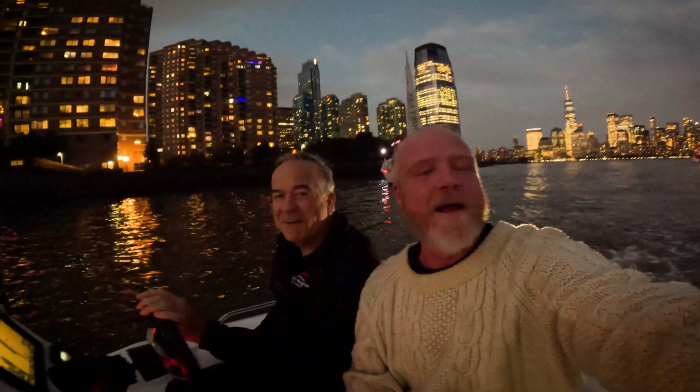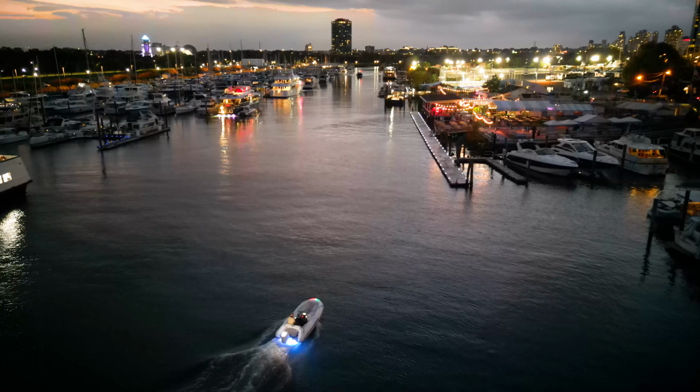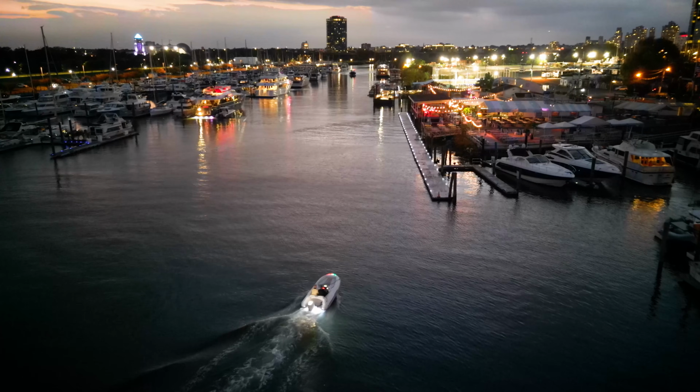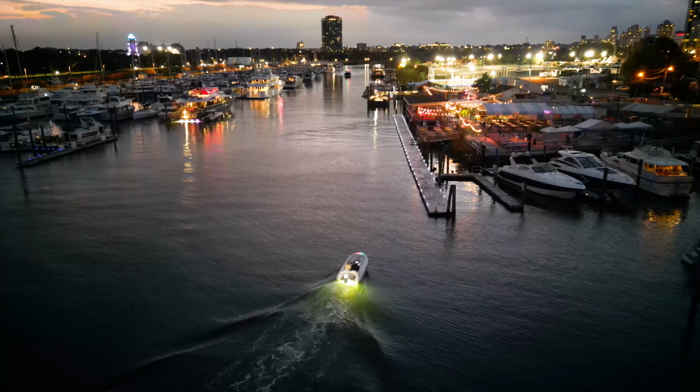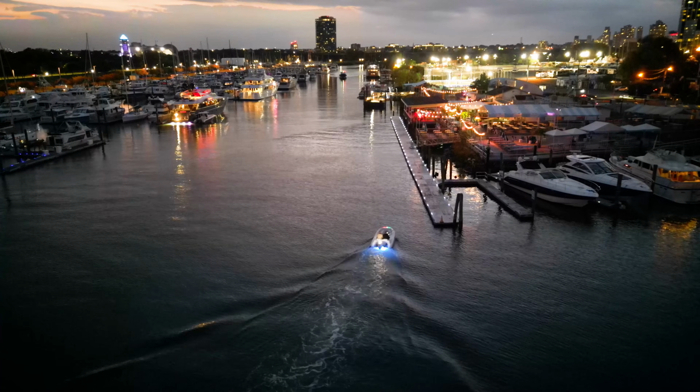All right, so we're at Liberty Landing right now, and if you look here, there's the fuel dock. We're just heading towards the fuel dock. Is the restaurant on the right or left? On the right side? Okay. So we're gonna head into Surf City. Surf City right now. That's where we're going. All right.